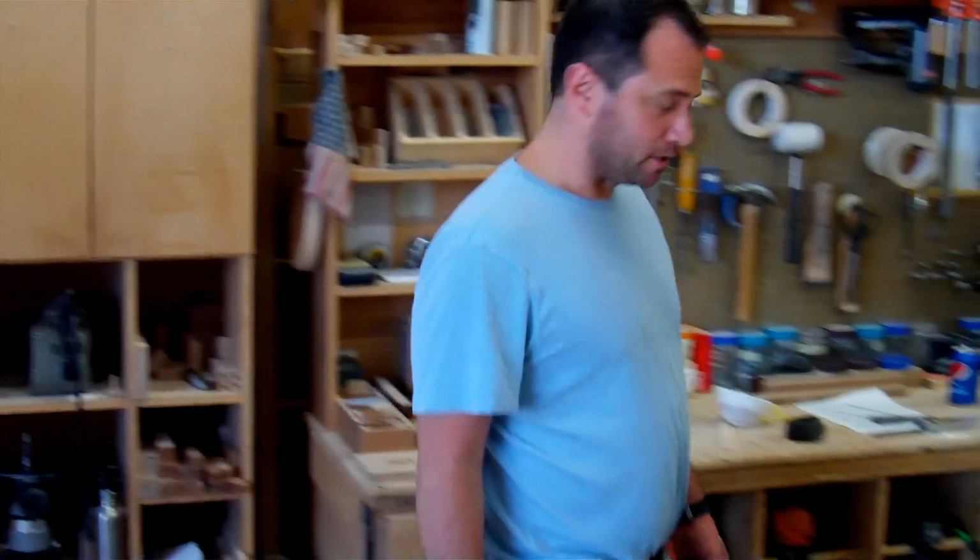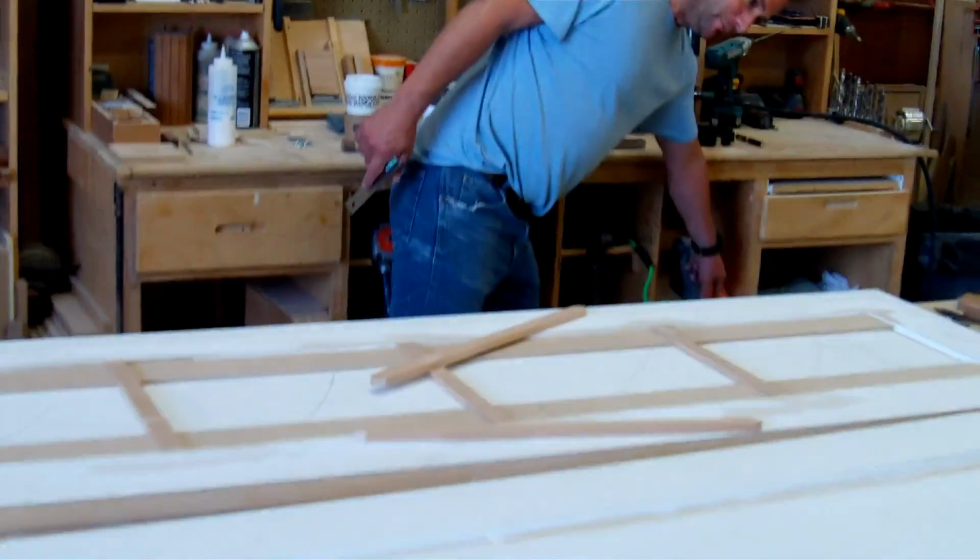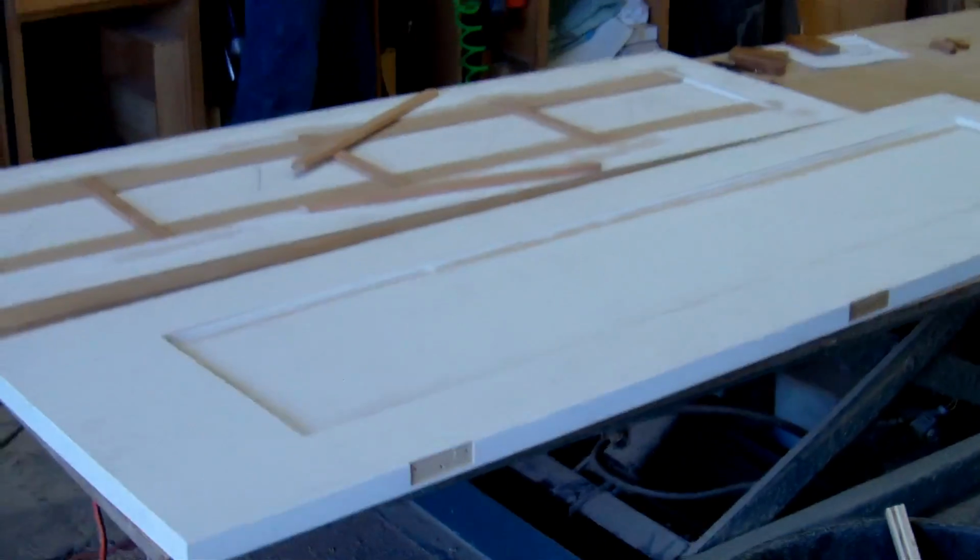My name is Mauricio Mejia and I'm a cabinet maker at JR's Woodworks, and these benches that we use, these hydraulic benches, are very practical. Of all the shops I worked at, they are the most efficient.